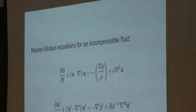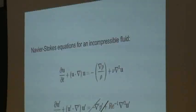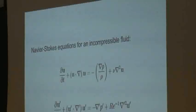Something I think, at least in my experience as an undergraduate, I don't think that's very well taught. We always talk about a ratio of inertial to viscous forces. But what Stokes is saying essentially, of course, if you take the Navier-Stokes equations and you non-dimensionalize them, the Reynolds number comes out explicitly within the equations of motion. So it's implicit to the equations.